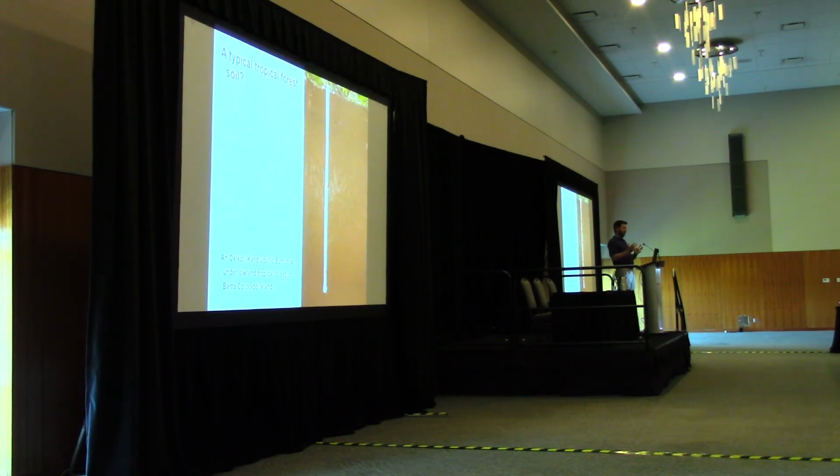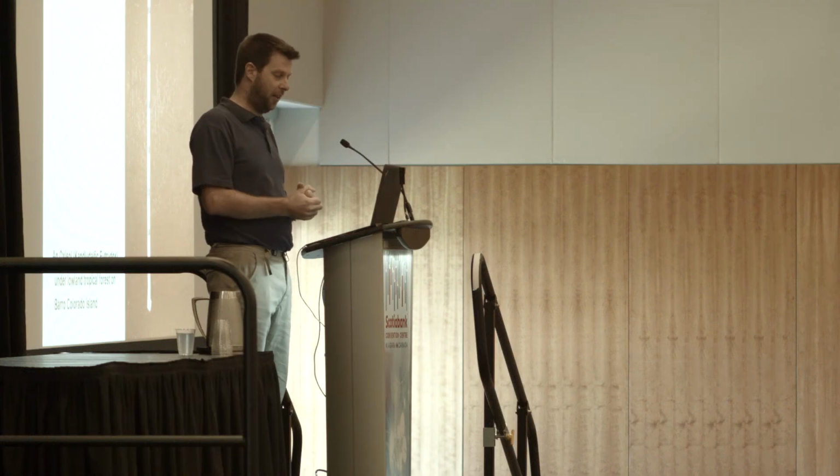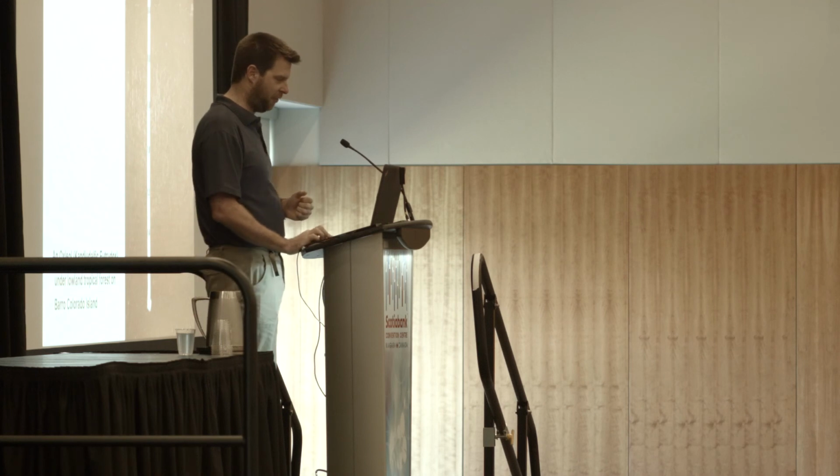And so, for many temperate ecologists, and perhaps also many temperate soil scientists, there's a really strong perception of what a typical tropical forest soil looks like. And perhaps something like this. This is an oxisol, a strongly weathered oxisol in one of our key research sites in Panama. If you're interested in the US soil taxonomic classification, as I'm sure many of you are, it's a Typic Eutrudox, deep, strongly weathered, high in iron oxides, giving this really vibrant red colour and very infertile. A classic tropical forest soil.